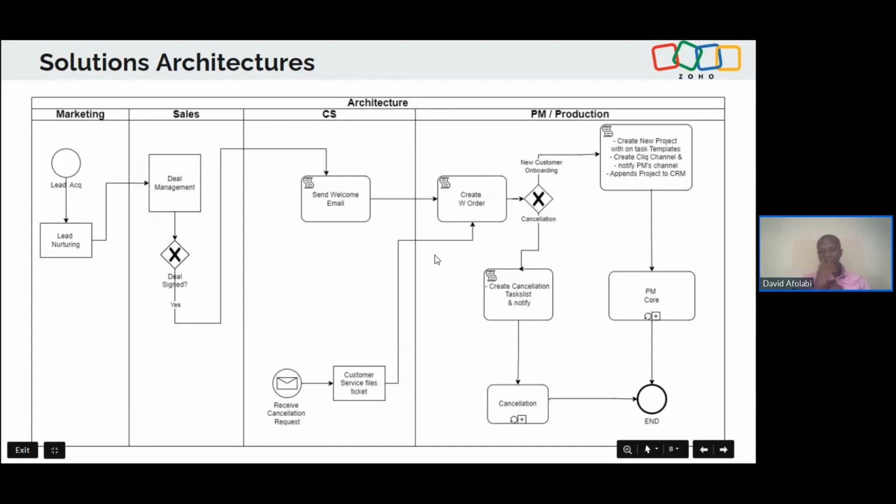On this slide, I have a typology of solutions architecture to better create an impression of how this works in real life. This marketing function is based on the value chain that I showed. This is for a digital services firm, particularly focused on marketing, and this particular solution is more of an end-to-end, starting from the lead acquisition to nurturing to deals and other things.